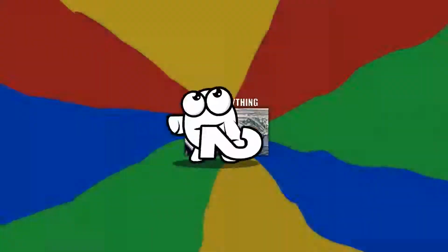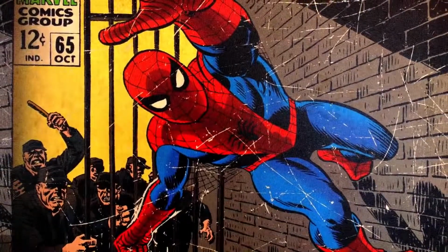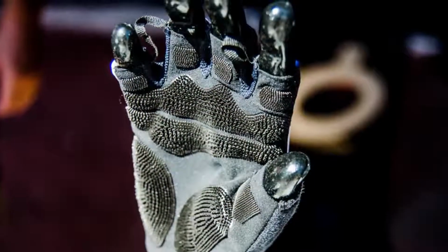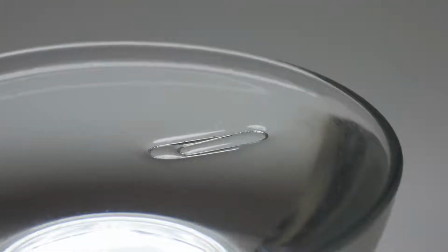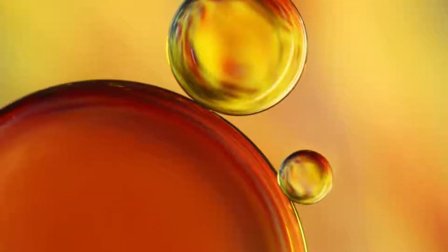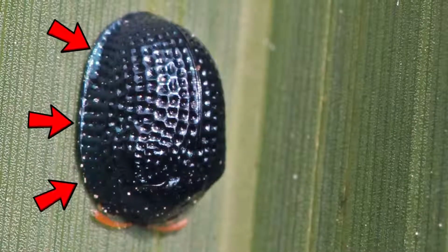Number 2. Climb anything. Want to climb tall buildings like Spider-Man? That may be possible soon, with the help of researchers at Cornell University. They've created a palm-sized device that uses surface tension in water to make a reverse adhesive bond. This will enable you to stick to wood, brick, or even glass. It was inspired by the Florida palmetto tortoise beetle, which uses the surface tension on droplets of oil at the ends of its legs to climb and stick to surfaces.